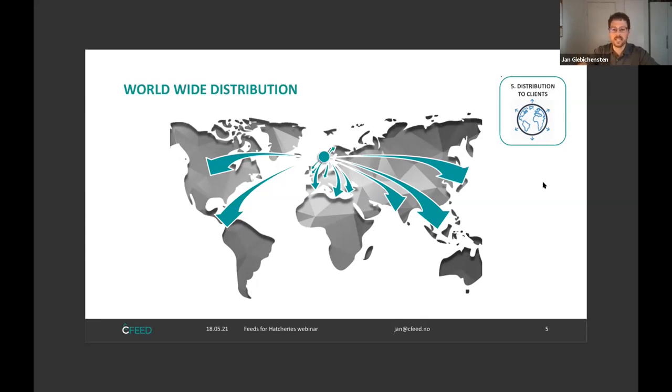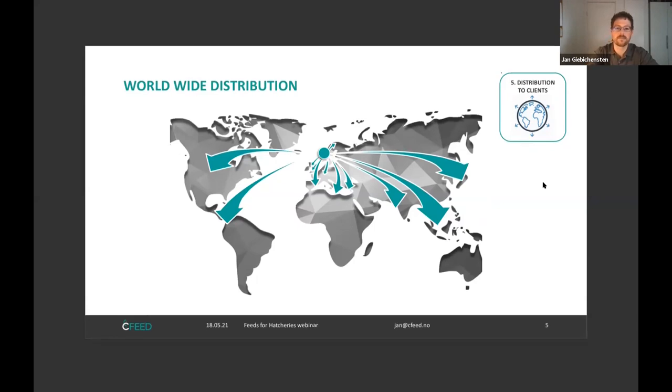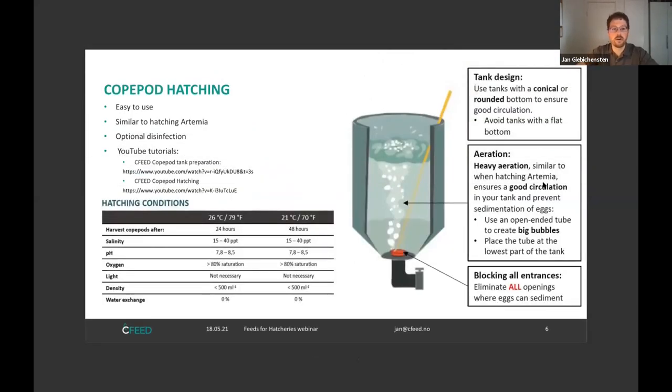The copepod eggs need to be stored cold, and they are also transported cold. So we are placing the bottles on ice and shipping to our customers express. At our customers, you can keep these bottles in the fridge for a couple of weeks. So now at your site, you have the copepod eggs. So what to do with it?